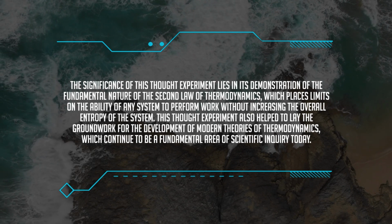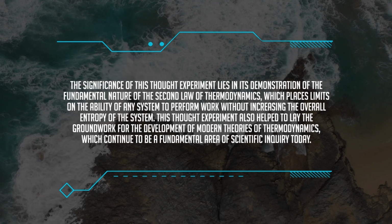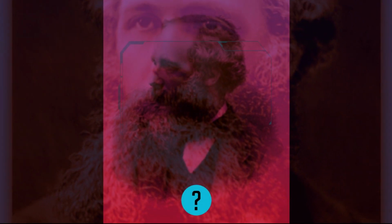This thought experiment also helped to lay the groundwork for the development of modern theories of thermodynamics, which continue to be a fundamental area of scientific inquiry today.